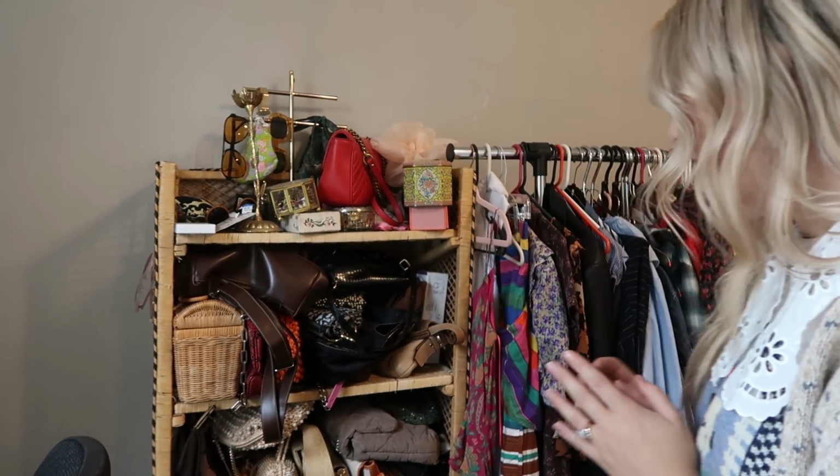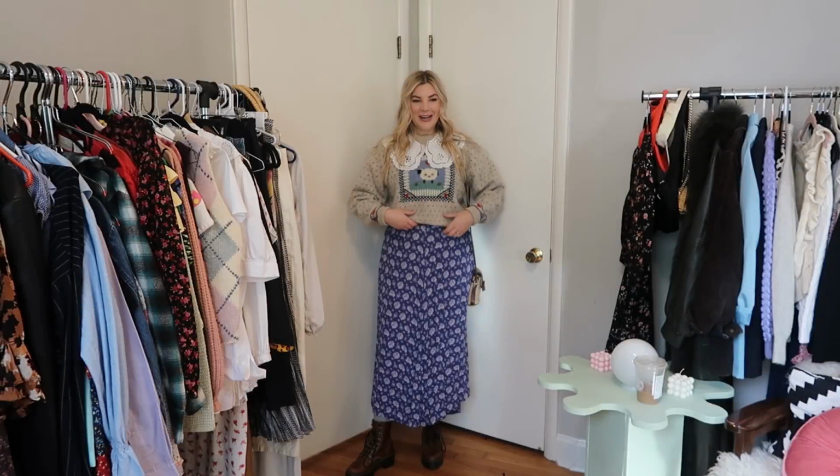Lastly, I'm gonna grab a bag over in my bag area. I have this little woven bag. For earrings, I think I'm just gonna go super simple with my gold hoops. Here's my cottagecore look.